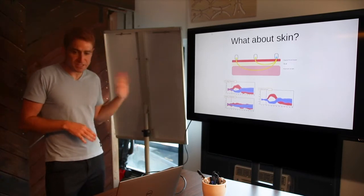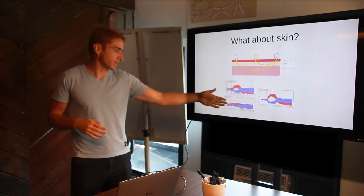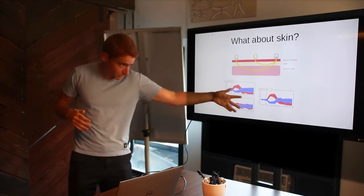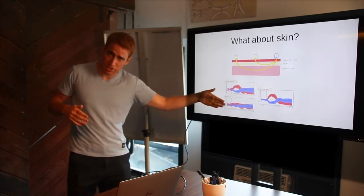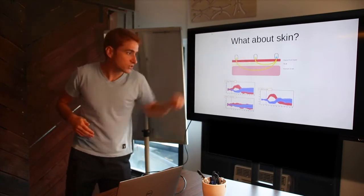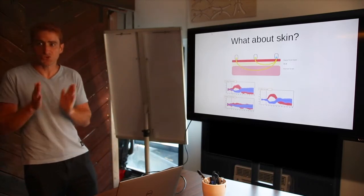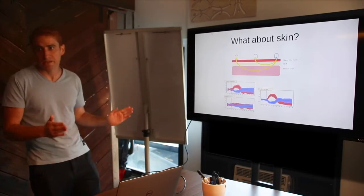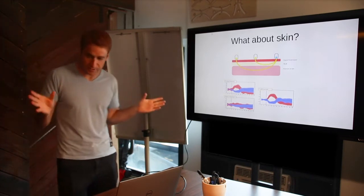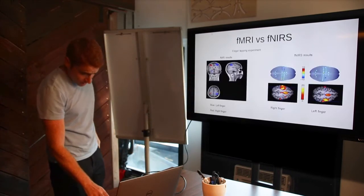The skin is a confound. It's not actually like an overwhelming confound. If you are looking at a functional event-related signal, the skin doesn't usually change that much, but the brain signal does. In any case, if you have multiple distances, you can usually subtract out that signal because the skin is going to have the same contribution to the short distance as to the long distance. So if you take long distance minus short distance, you remove the common signal and you just have the different signal, which is the extra brain tissue.